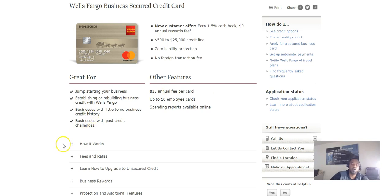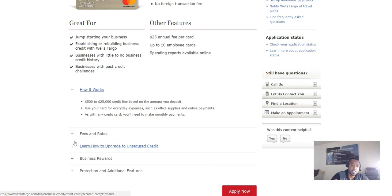To go right here to the how it works, you'll see that talked about the credit line, and you can use it for anything, whatever you want. But this card does require a personal credit check.